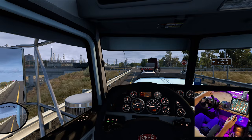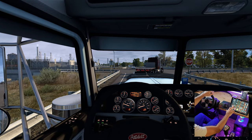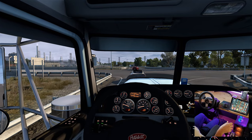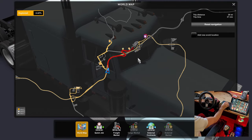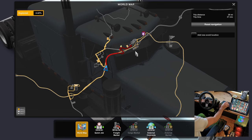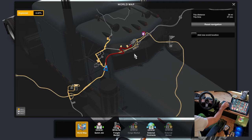I was curious to see how much we can hit with this truck, and unfortunately I was holding this for nothing because I want to go to Billings and the Peterbilt dealership. But you see, I'm gonna check right here and guess what, we have two more exits to go, so let's back up on the highway and after this we're gonna hit the Peterbilt dealership.